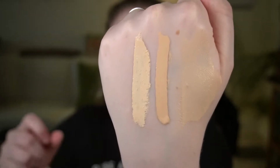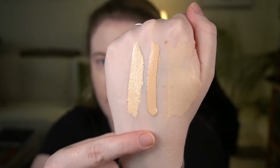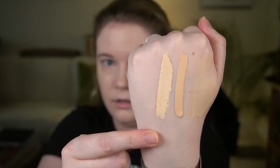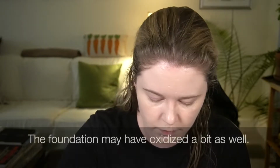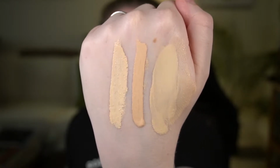So before I apply the concealer, I will swatch both shades on my hand here. This is L2, which seems much peachier actually than the foundation in L2. And then L1. From my thumb to my pinky, we have the foundation in L2, the concealer in L2, and the concealer in L1. Isn't that strange? Let me squirt out a bit more. Doesn't it look like the L1 concealer and the L2 foundation go together?